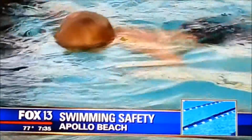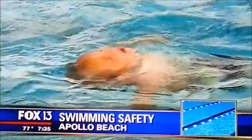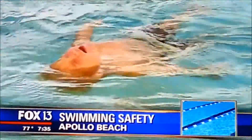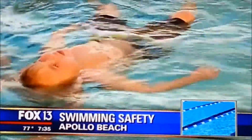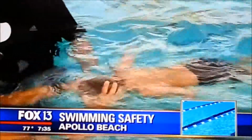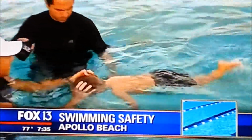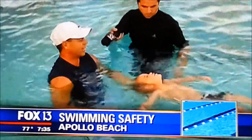Kick, please. Kick. And one of the things that you're doing, see how he puts his head up, you actually push his head down because you want him to see the ground. Why? Yeah, I want him nice and flat on the water. First of all, it's proper swimming posture, so he's learning to swim correctly. But if kids start popping their heads up too much and get straight up and down, that's when they get themselves in trouble. They want to be nice and flat on the water.